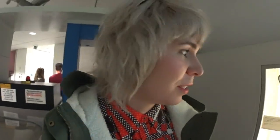Behind me is an airport security scanning machine, and there's a little bit here about the Lockerbie disaster. I don't need to explain what this is. You walk through, and if you have any metal or anything on you, it beeps. I'm not explaining, I'm just happy to walk through because every single person in the world knows what this is.